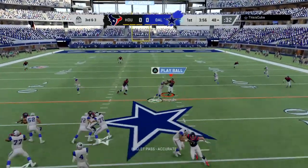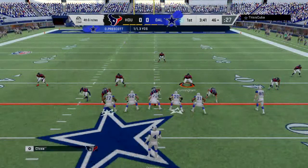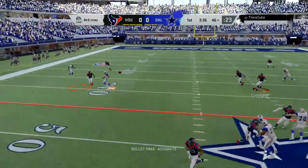Third and short yardage. Prescott. He's got a man complete. It's Amari Cooper. And he will be very close to a first down, but I see the closed fist of the referee, and that means 4th down.